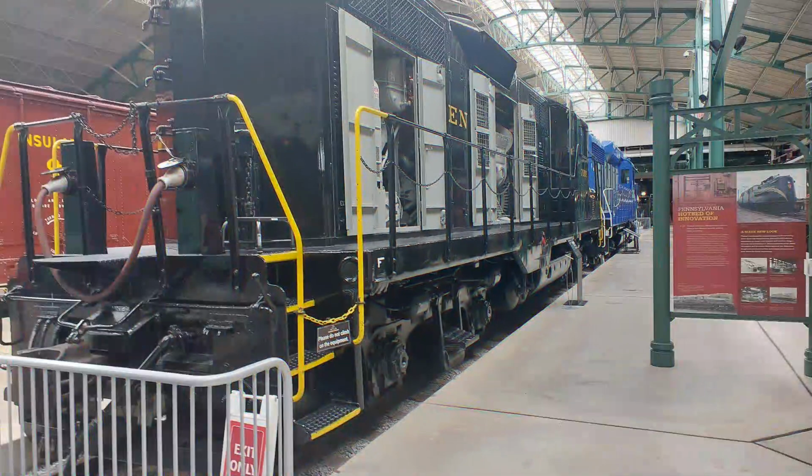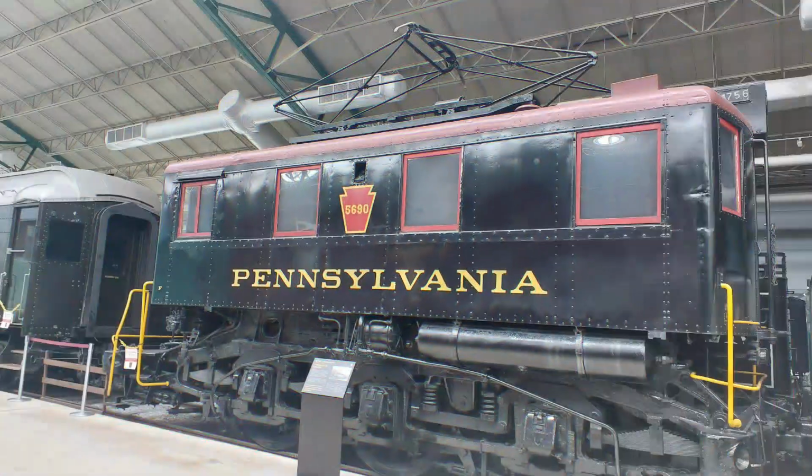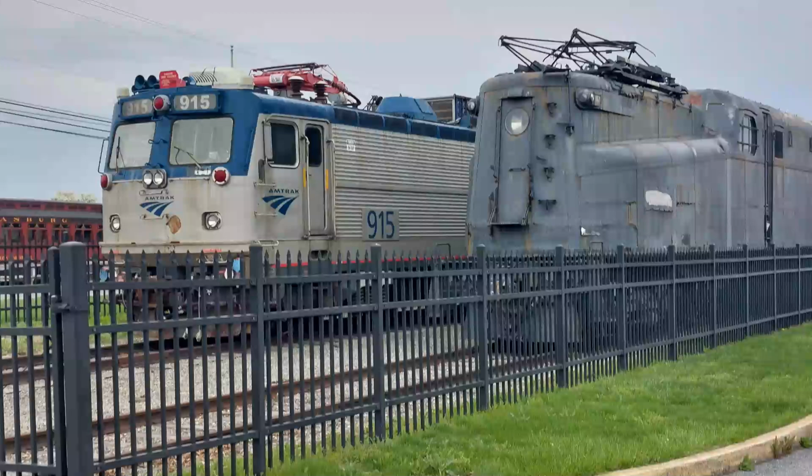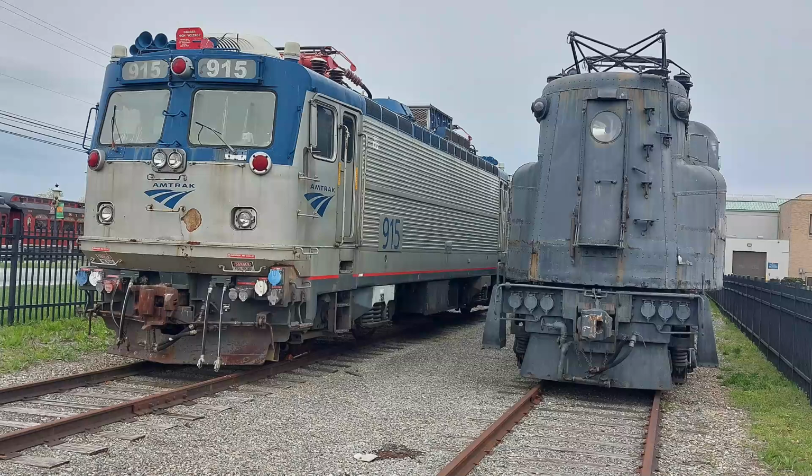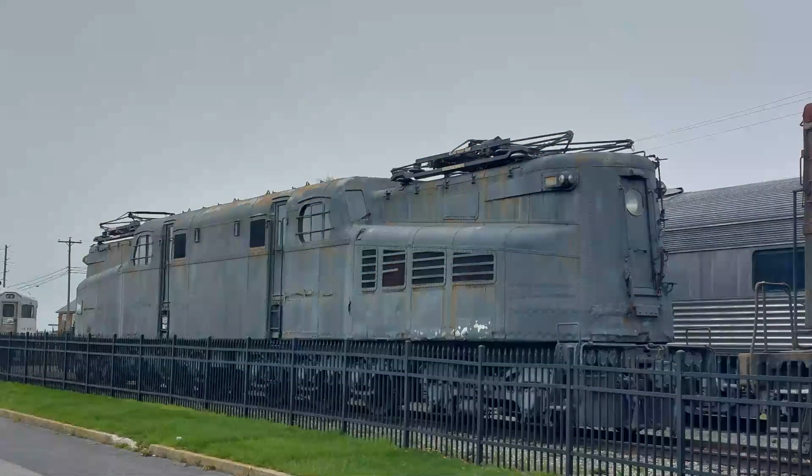Yes, there were steam locomotives, but as I said earlier, I'm not a big steam fan, so I concentrated especially on the electrics. Now, moving outside, there are a lot of static displays. Again, a lot of electric locos, which I was really pleased to see, including this GG1. So this is the original GG1, the one with riveted sides instead of welded, so it's not smooth-sided.